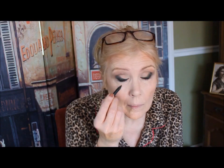Okay, we're going to move into, this is a short black liner I'm just using over the top of the green just to set everything. After I just said I don't use black.